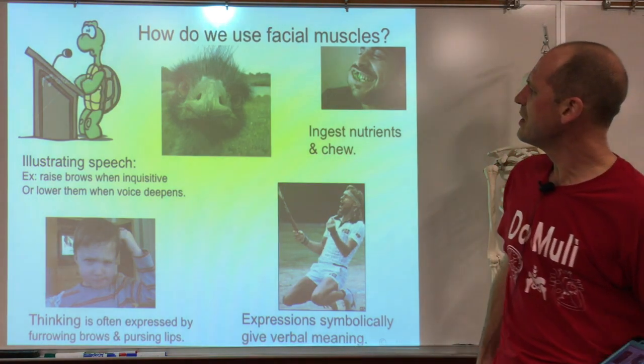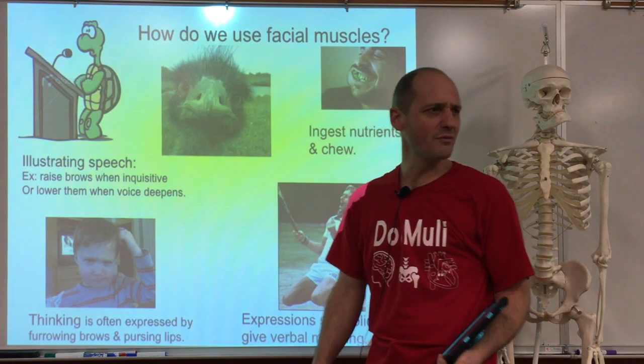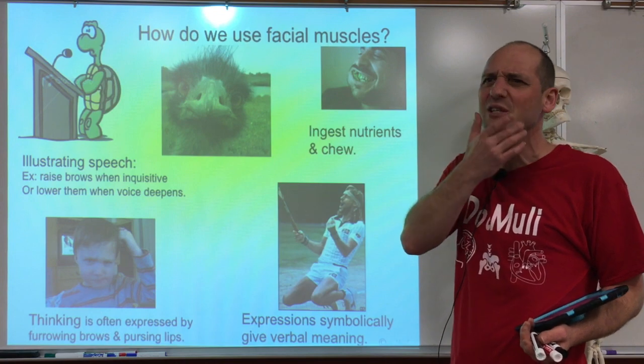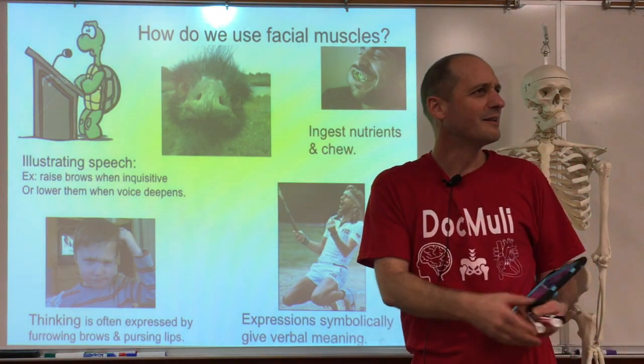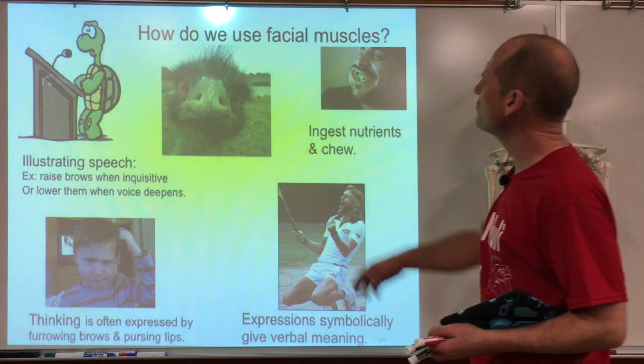So I did some research and went to Google and looked around. Googling is kind of cool. I mean, obviously our brain's owned by Google, but still, on our level, it's still kind of cool, I think. What do facial muscles do?